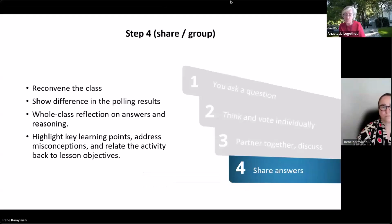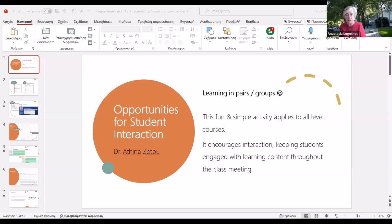And this was Irene Karayianni talking to us about how technology can make, I think, pair share activity even more effective. And now we will ask Athina Zotou to talk to us about how Slido can improve and make even more interactive a similar kind of activity.